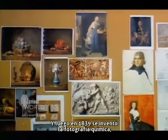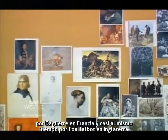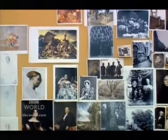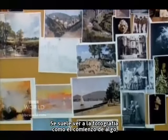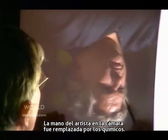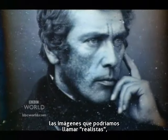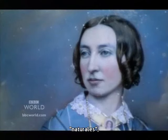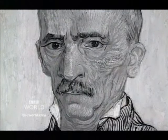And then in 1839, chemical photography was invented by Daguerre in France and Fox Talbot in England almost at the same time. Photography is usually seen as the start of something, but it is in fact the end of something. The artist's hand in the camera was replaced by chemicals. After the invention of photography, painters no longer had a monopoly on images you could call real, natural, true to life. So artists began to look elsewhere for other ways of depicting reality.